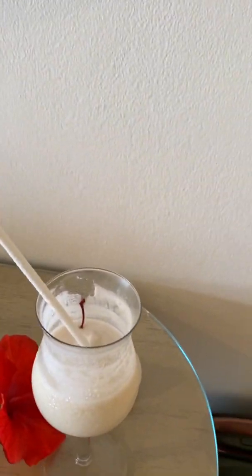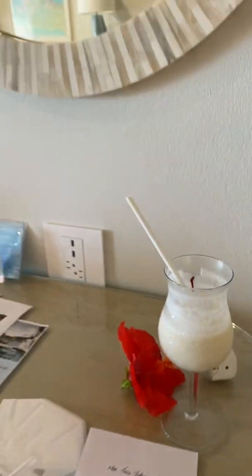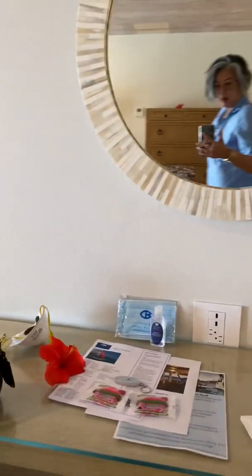We have a pina colada at the reception. My husband would like that. His name is Party, Mrs. Totenko and Party.